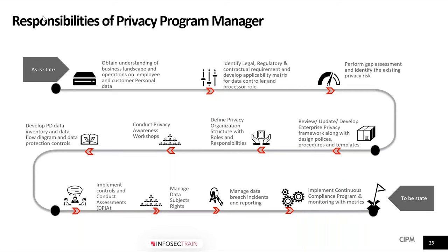So if you have your fundamentals right, then it easily helps you to consistently comply with the different data privacy obligations across the regulations. So that is the answer. Answer B is the best option when it comes to identifying whether you are choosing the right privacy framework, right?